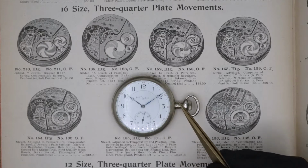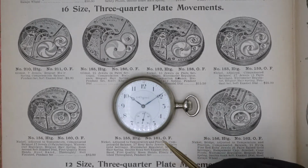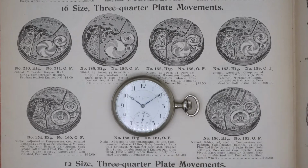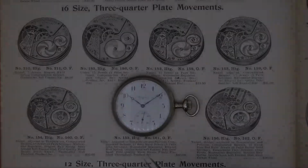And sometimes watch companies change the style of the hands during production. So it's important to study descriptions as close to the estimated production date as possible. And so in this case, we've got a watch that was produced around 1897. This catalog is actually from 1900, so it's just a few years in between.